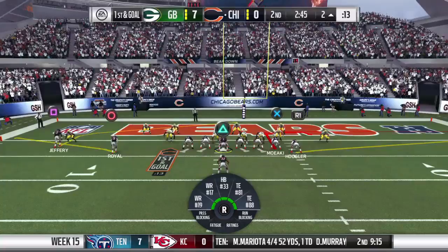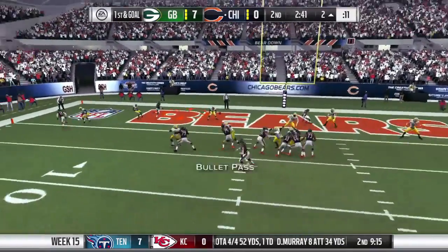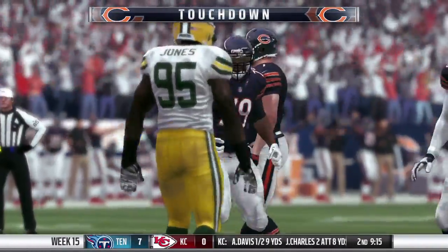Here we go now. Green 39. Green 39. Looking to throw. Got his man, and it's caught for a Chicago touchdown.